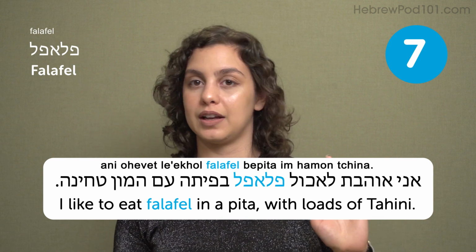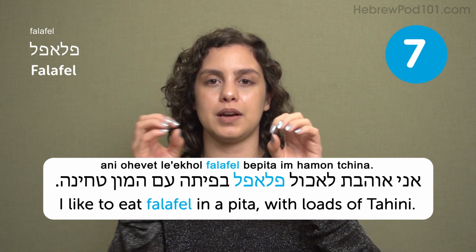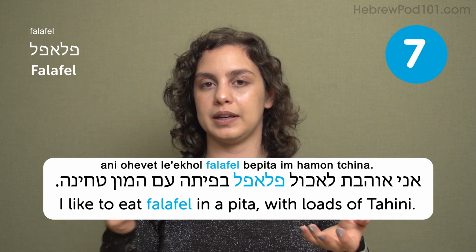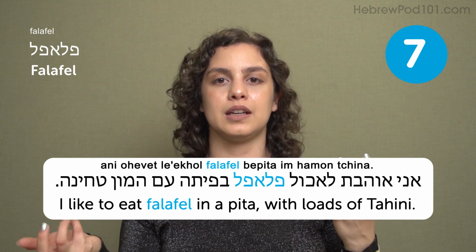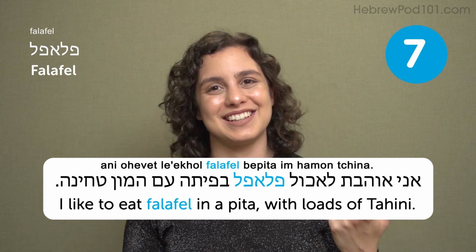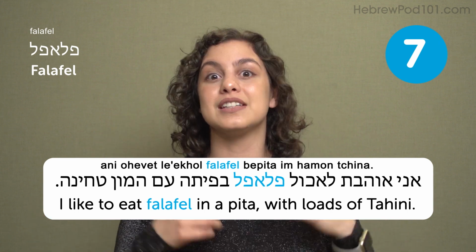If you don't know what falafel is, it's little balls made out of chickpeas, and they're deep fried, and then you put them in a pita with some salad and tahini or hummus, and some people add French fries inside, which is kind of cute. It's really good. It's vegan.